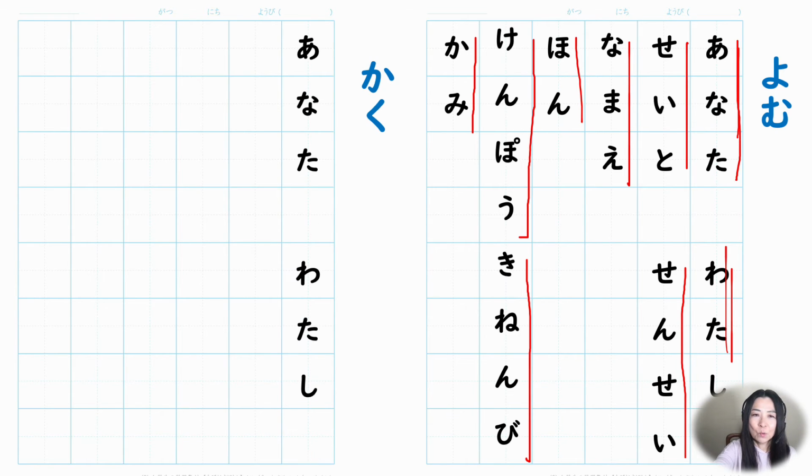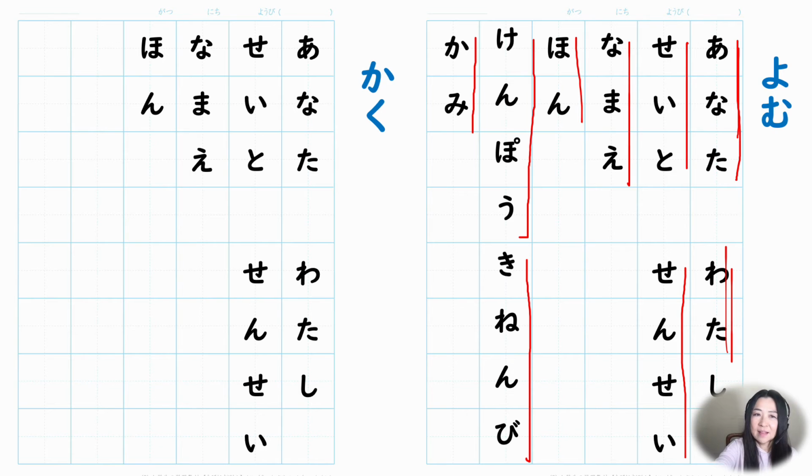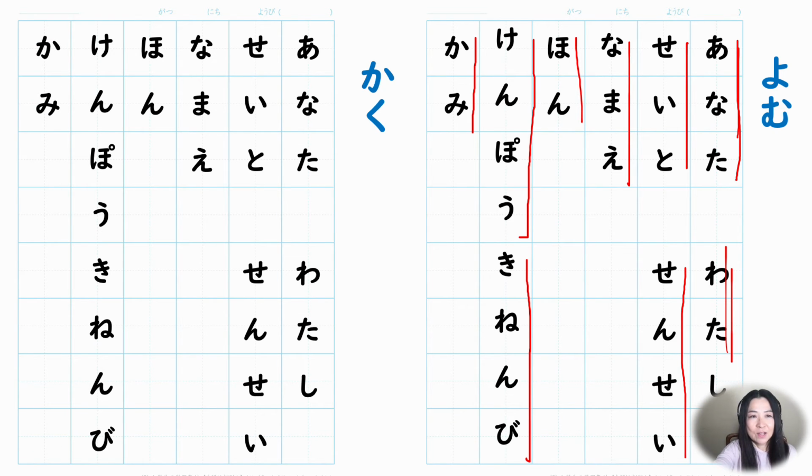Let's kaku, write. So you are able to write anata, watashi, seito, sensei, namae, hon. Kenpo Kinenbi. Wow, that's a lot you could write. And today let's write it down together. Ka, mi. How is your writing? Let's see.